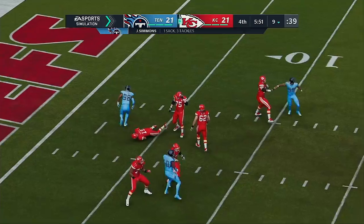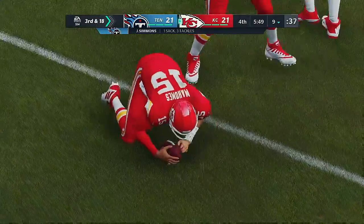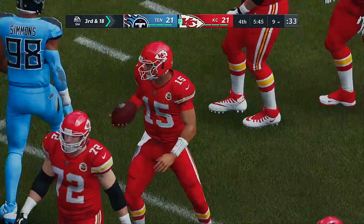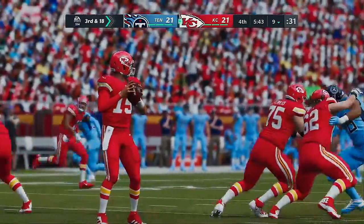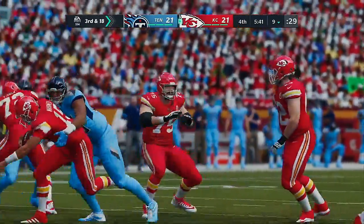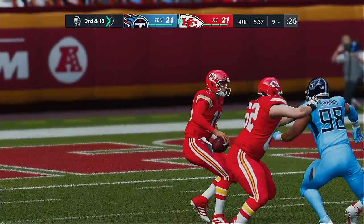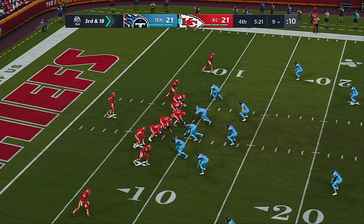Now the pressure comes and he goes down. Just inside the 10, back at the 9. It's Jeffrey Simmons that time who got in to record the sack. Well, there was 2nd long, now it's 3rd and even longer. They're going in the wrong direction here. Because they're moving them exactly the way they want to, but you're exactly right. Definitely going in the wrong direction for the offensive guys.